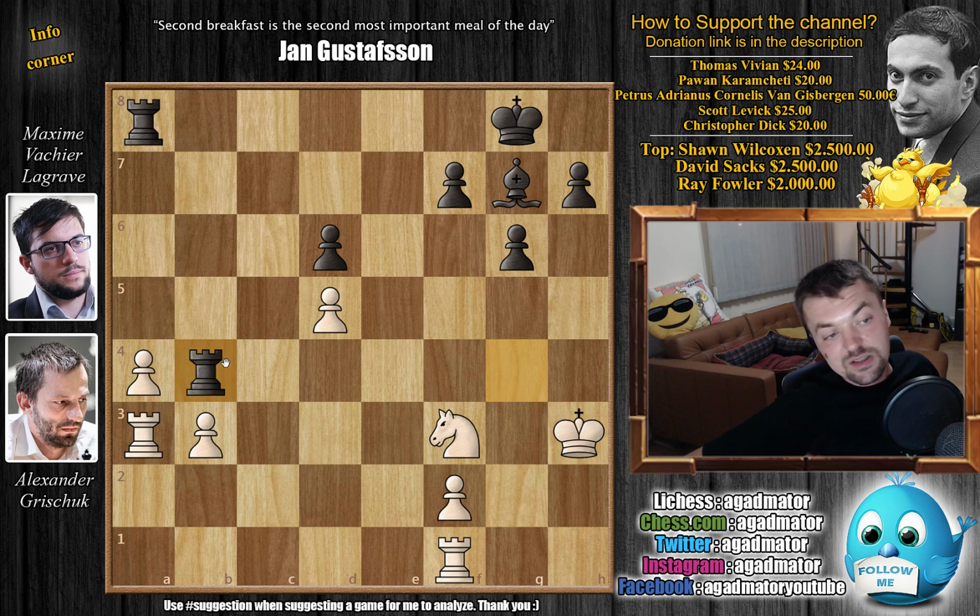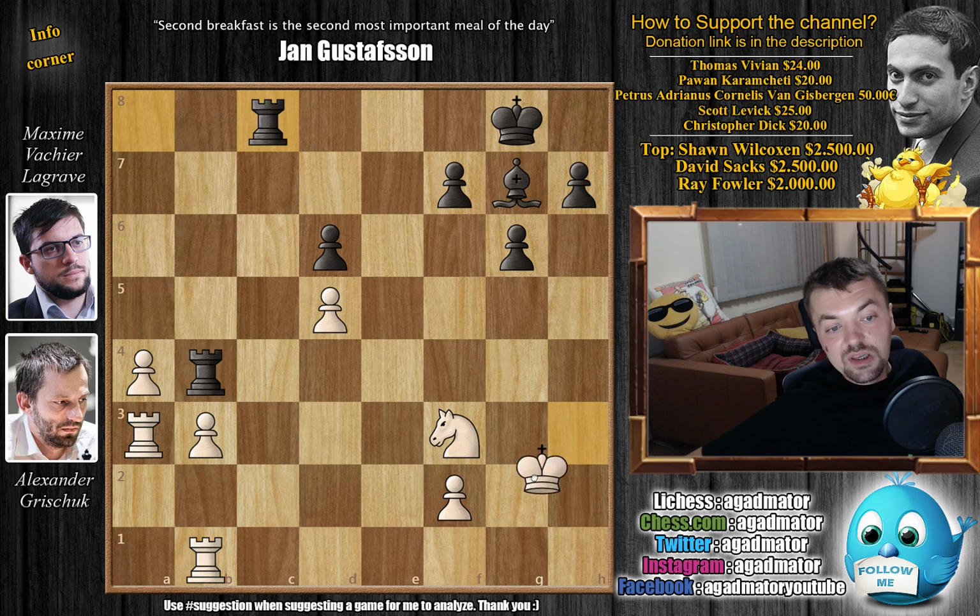Here, Maxime is not interested in grabbing the d5 pawn and allowing white to create a pawn storm on the queen side, so he just blocks the passed pawns on the queen side. We have rook to b1, preparing to try and get this rook out of the game, or if this pawn is attacked another time, then the b3 pawn is nicely defended. So rook to c8, Maxime prepares to bring this rook into the game, king to g2, and now rook to c3.